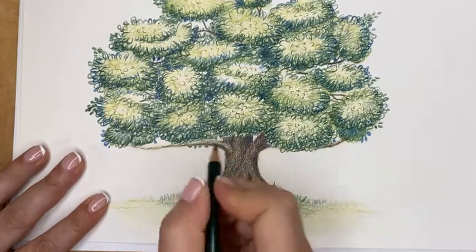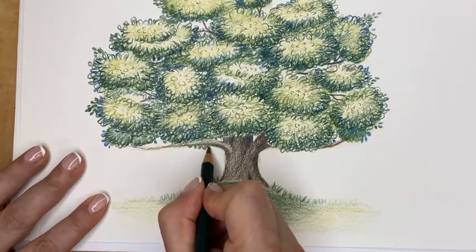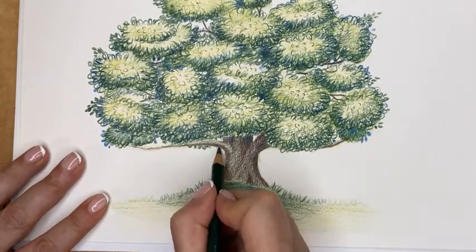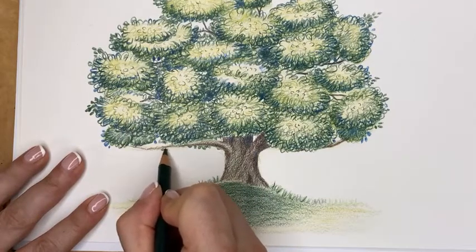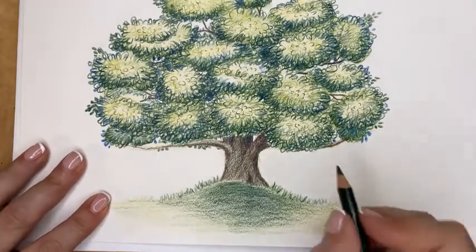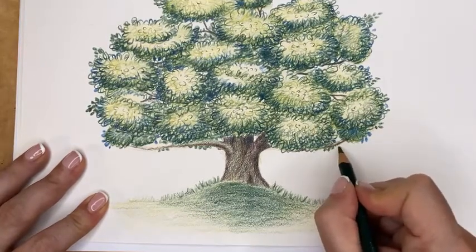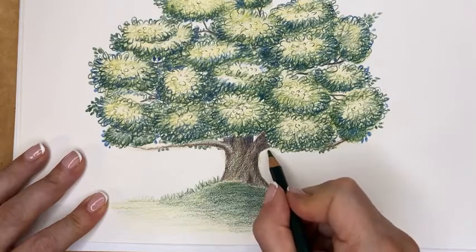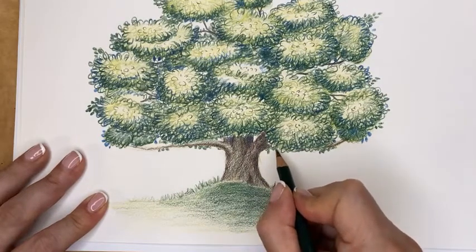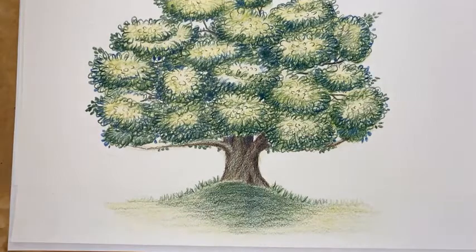A few little circles going on. Just something like that. Again, just to add some more detail. Makes the trunk look more interesting.